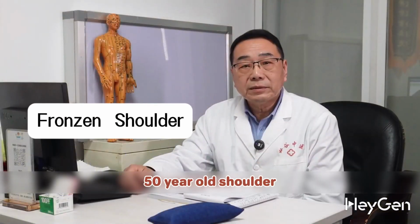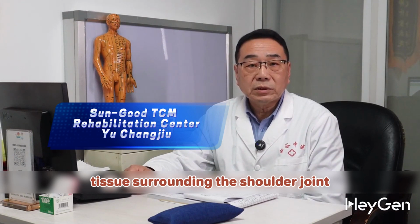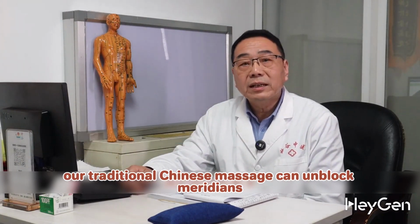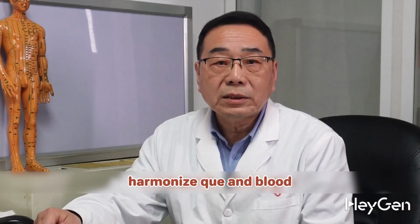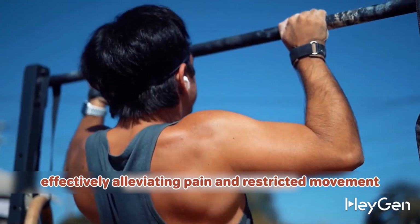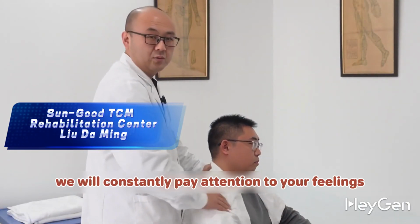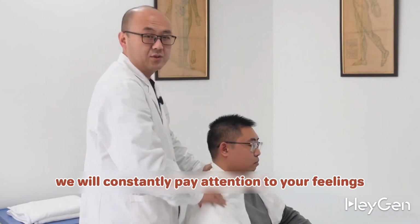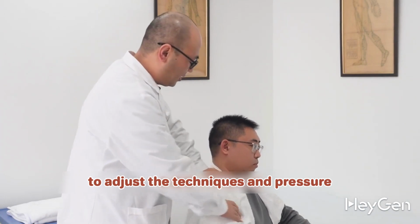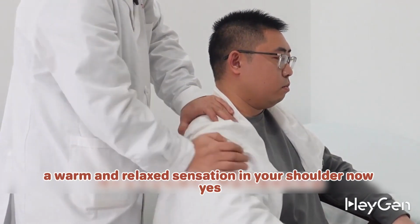Frozen shoulder, also called the 50-year-old shoulder, is a type of aseptic inflammation of the tissue surrounding the shoulder joint. Our traditional Chinese massage can unblock meridians, harmonize qi and blood, and release the adhesions around the shoulder joint, effectively alleviating pain and restricted movement. During the massage, we will constantly pay attention to your feelings to adjust the techniques and pressure. Do you feel a warm and relaxed sensation in your shoulder now?